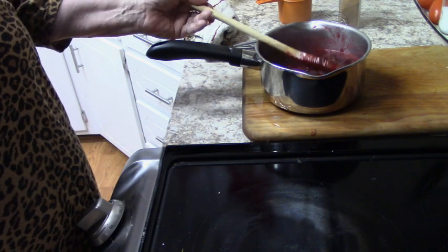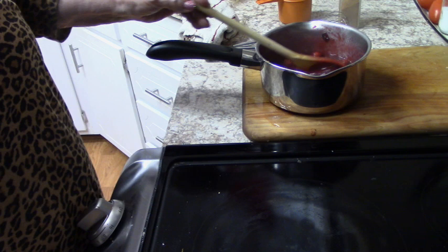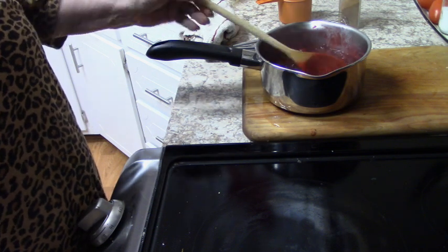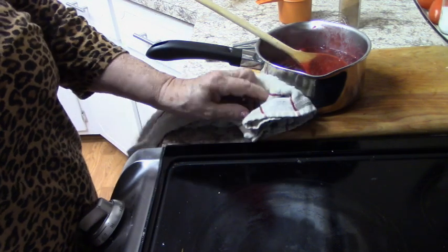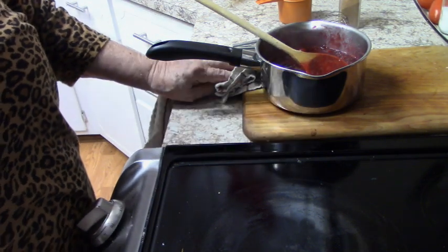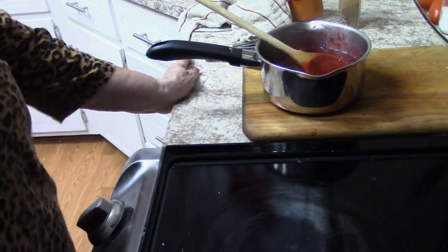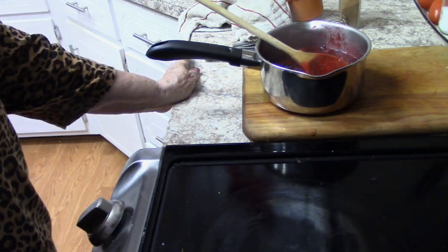So, okay. So that's how easy it is to make cranberry sauce. Nothing to it. And once you've tasted homemade cranberry sauce, you'll never really want to buy that stuff in the can again. Okay, hang in there. I'm coming back with recipe number 2. Be right back.